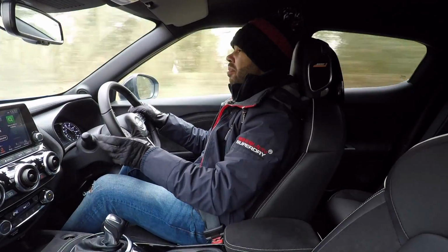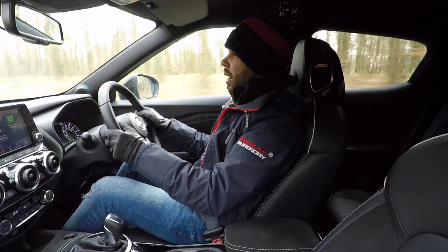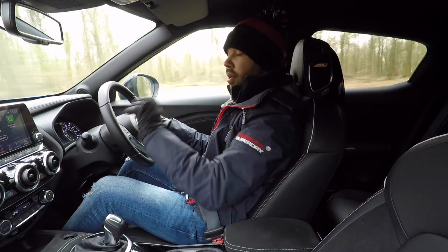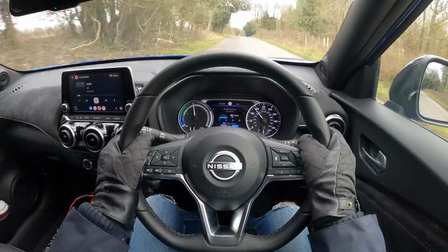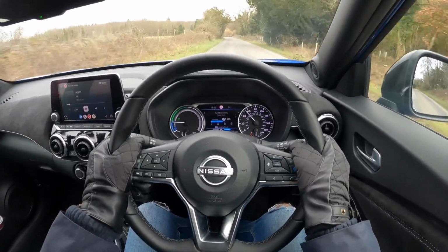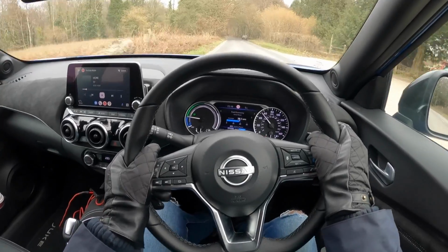The Juke Hybrid makes decent progress. I wouldn't call it particularly fast, although to be fair, it isn't designed to be. Compared to the standard car, you will notice a slight pep in power, because as I mentioned in the intro, this has 25% more power. I believe compared to the standard car, this will hit 62 miles per hour almost 2 seconds faster, which may not seem like much, but in real world day-to-day drivability, I'm sure you'll notice it.